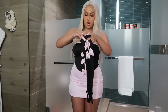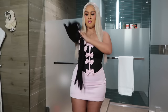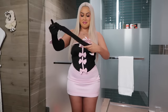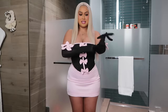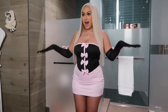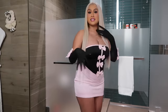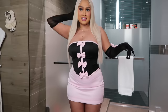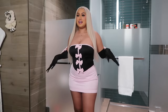All right, gloves. It's giving. Yeah, it's cute. Already the outfit, but like the accessories set it off even more. Snatched. Yeah, you did that. Claudia actually helped me with this outfit, so. Yeah, I did that. Shout out to Claudia.